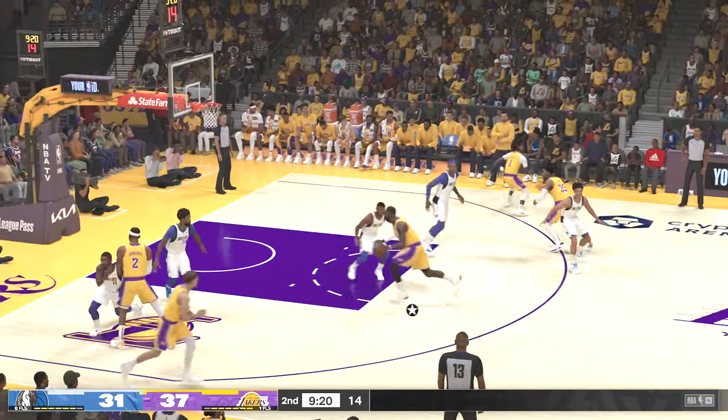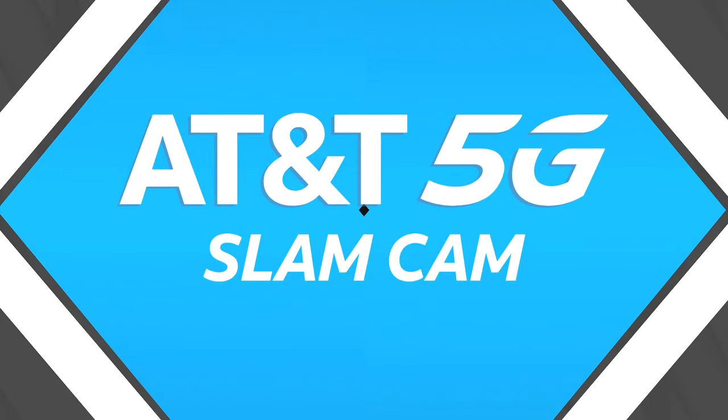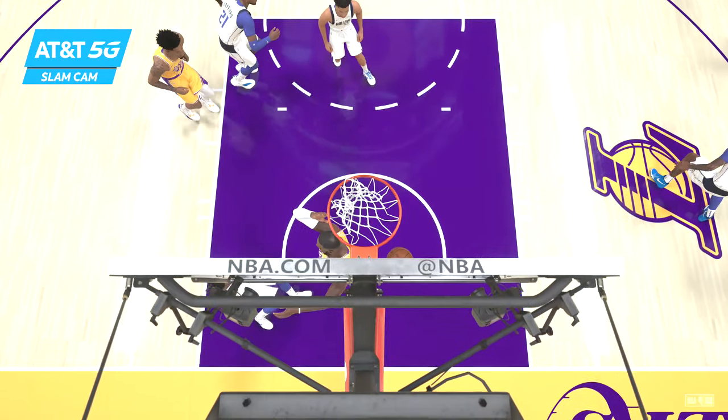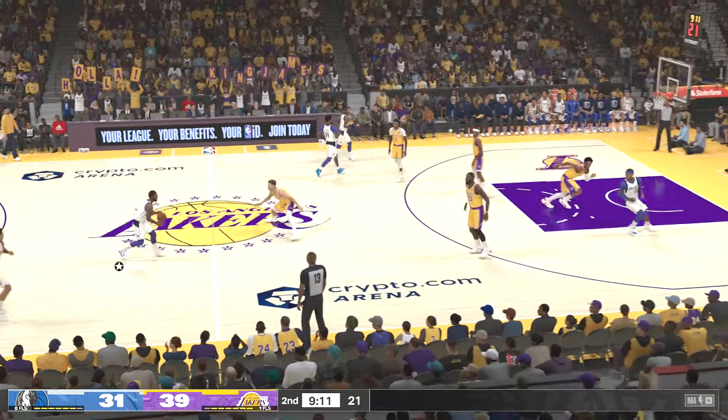Wood with the screen for James. Oh. LeBron James, ever the showman with an exceptional slam there. One of the best dunkers in the history of the game. Now, here is Irving. 15 points in the game.